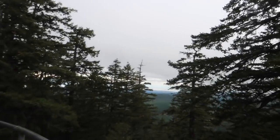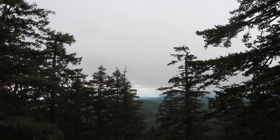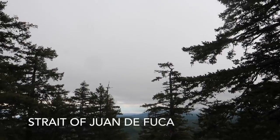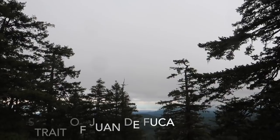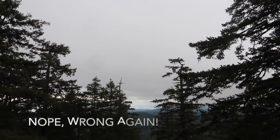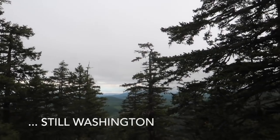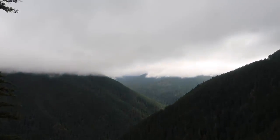Ooh, look, there's the Puget Sound. No, probably not. It's probably the Straits of Juan de Fuca. Yeah, which means you can see Canada from here, on the other side of the water. Not a bad view. Oh, and the sun's out over there now.